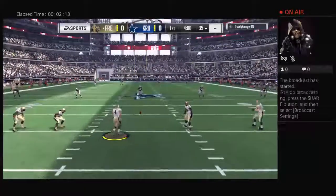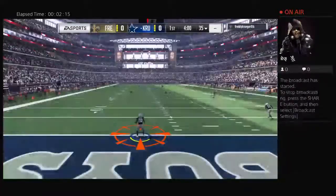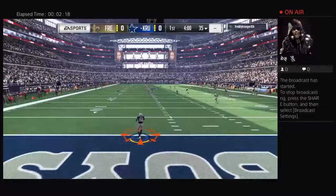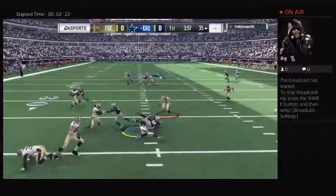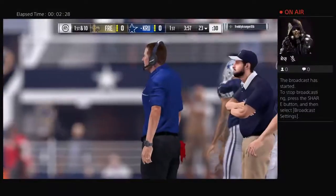Lachlan Edwards has it on the tee and ready to go. And we are underway from AT&T Stadium. This is fielded at the goal line. And he'll hit the yard line.